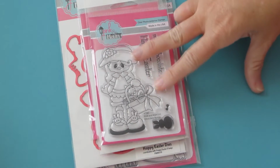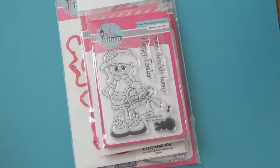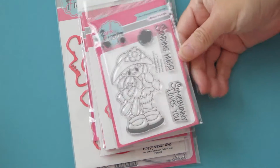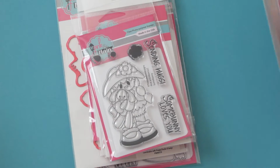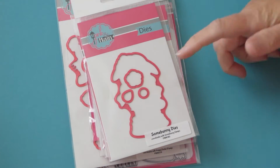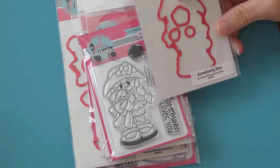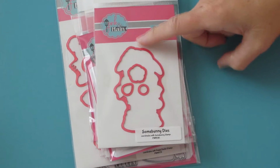Chocolate Bunny, a little Easter girl with her Easter basket and a little chocolate bunny down here. We have dies for her. Some Bunny with our sweet little girl hugging her little stuffed bunny. We have dies for her. And if you're wondering what some of these dies in the center are, you can cut out the flower here as well as the leaf for the flower.